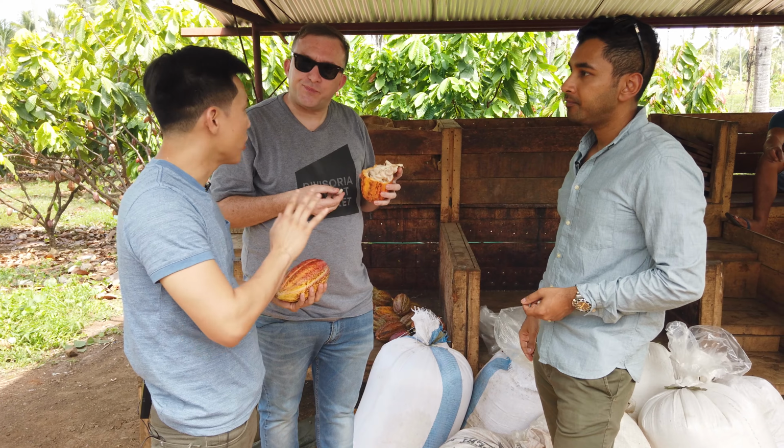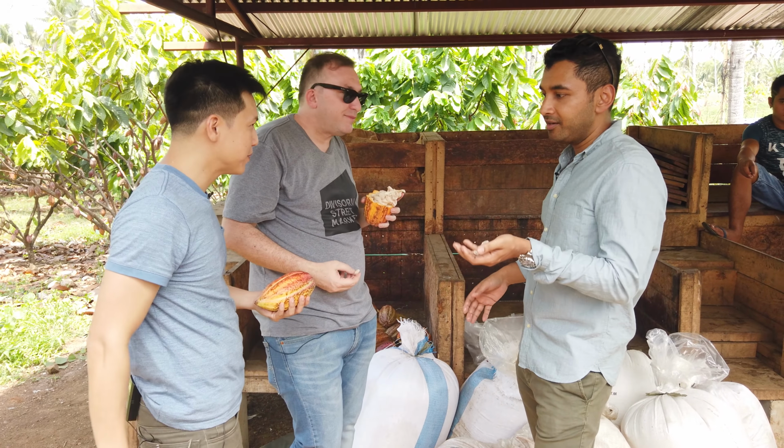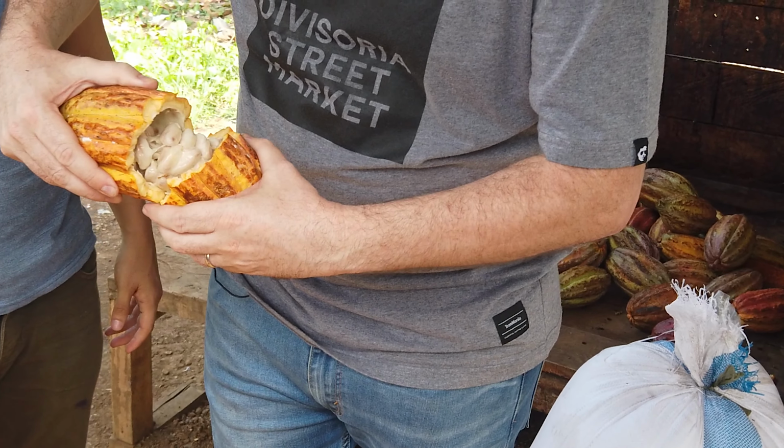And it tastes nothing like chocolate, right? When you think of cacao, at this point, it has nothing to do with chocolate. It's another universe. Yeah. Wow.